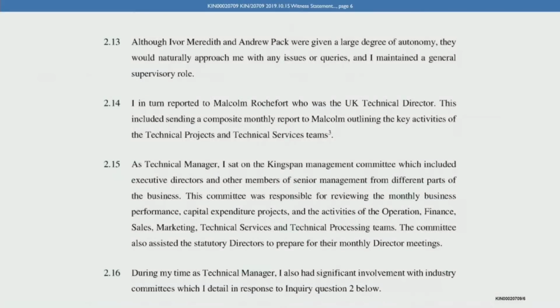I see, yeah. And you tell us at paragraph 2.13 on page 6 of your statement that you describe it as a general supervisory role. You say that at the end there, but before that you say, "although Ivor Meredith and Andrew Pack were given a large degree of autonomy, they would naturally approach me with any issues or queries, and I maintained a general supervisory role." Do you see that there? I do, yes. And when you say that they were given a large degree of autonomy, can you help us a little bit more with what exactly you mean by that?